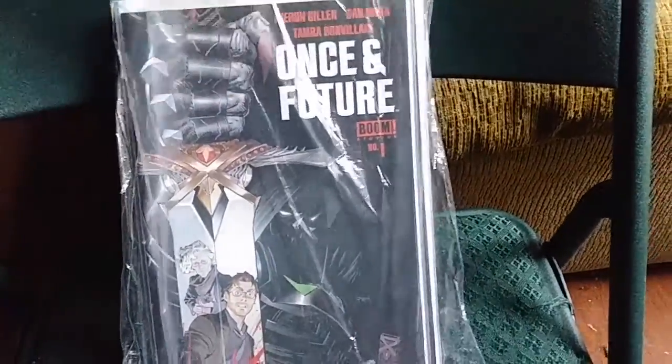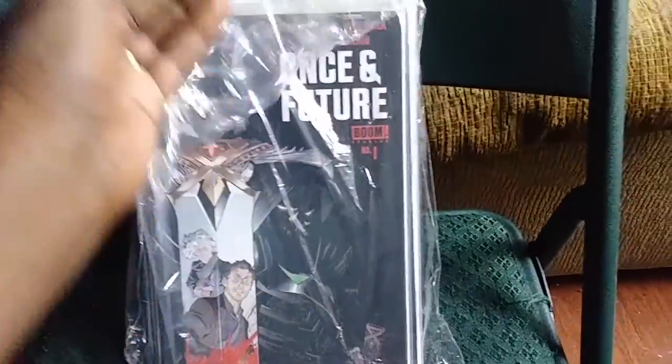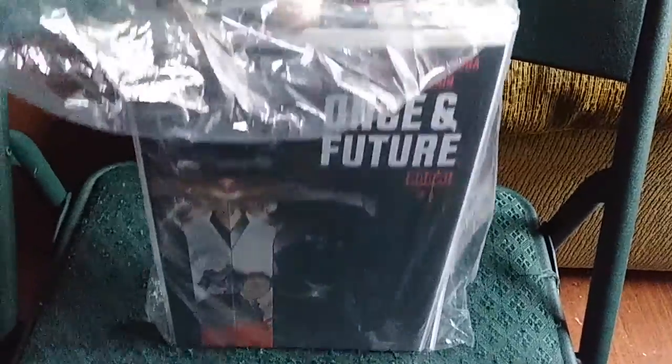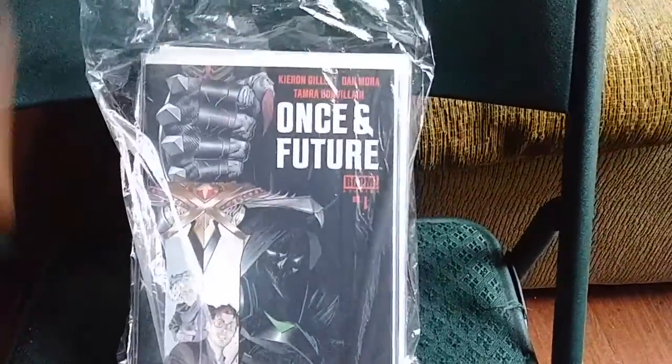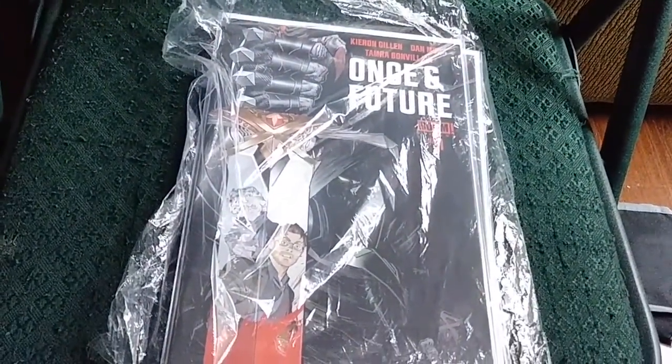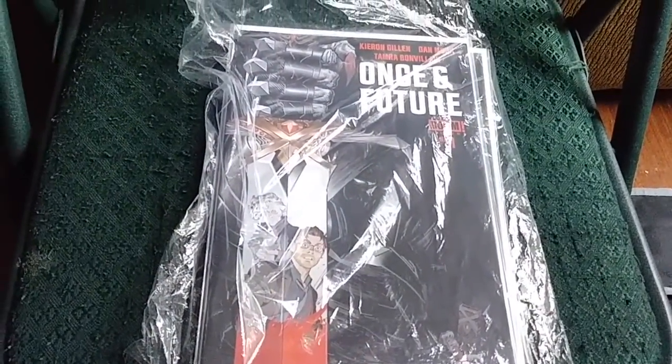I even picked up this. I know I talked about this before, but I got more of them. Yep, I'm talking about Once and Future. I know the speculation was real high on this, so I got 1, 2, 3, 4 more copies, so I have 7 in all. So I really hope to flip these. I should have done it earlier, but we'll see how that goes.